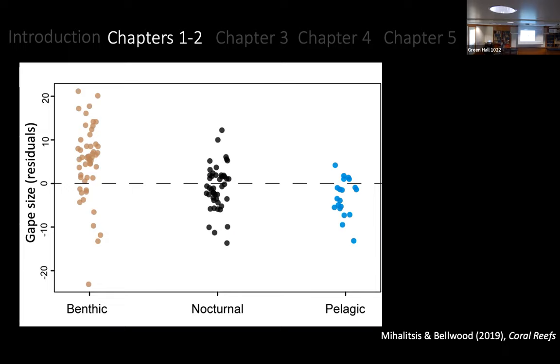So basically on the y-axis, you have the residuals for the gape size. What this means is that if you're above the dashed line, your gape size is larger than what would be expected given your body size. And if you're under, your gape size is smaller than what would be expected given your body size. So there was no significant difference between the ecomorphotypes, but we found quite a bit of variation within them, like the benthic ones.